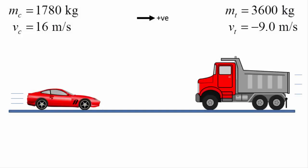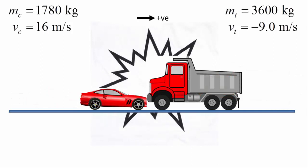Now let's replace the two billiard balls with a car and a truck. The car has a mass of 1,780 kilograms and is moving at 16 meters per second in the positive direction, while the truck has a mass of 3,600 kilograms and is moving in the opposite direction at 9 meters per second. This time when the vehicles collide, instead of rebounding, they stick together. Based on your intuition, what direction would the two vehicles move in after the collision?